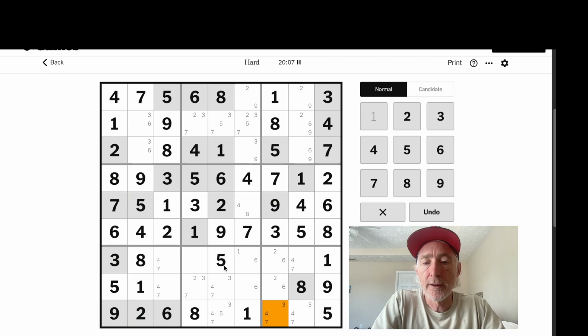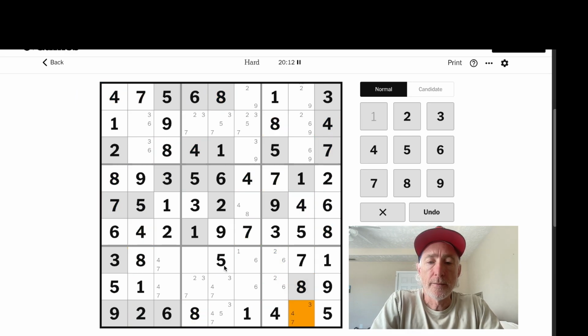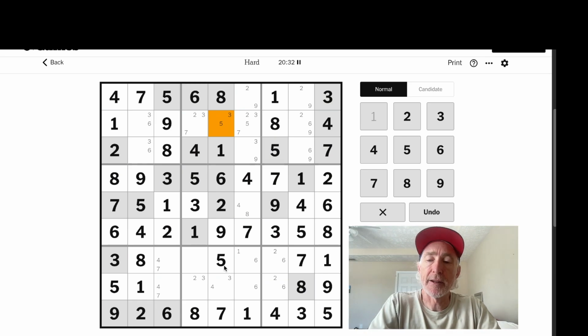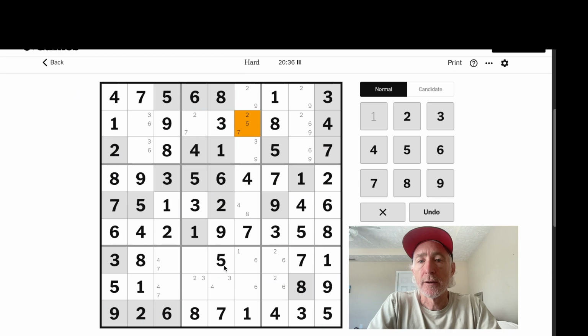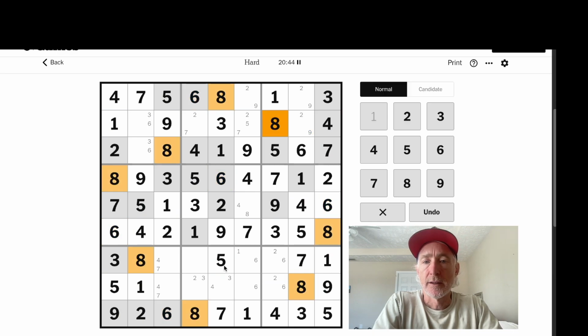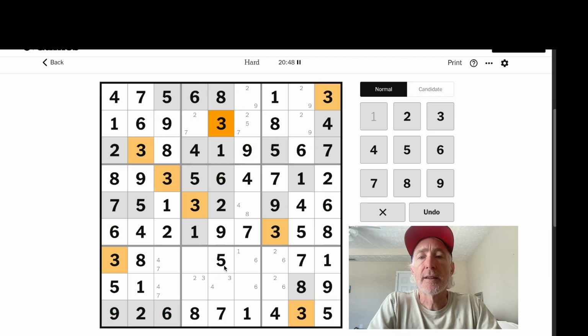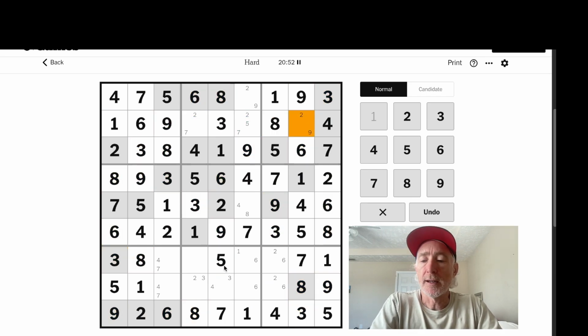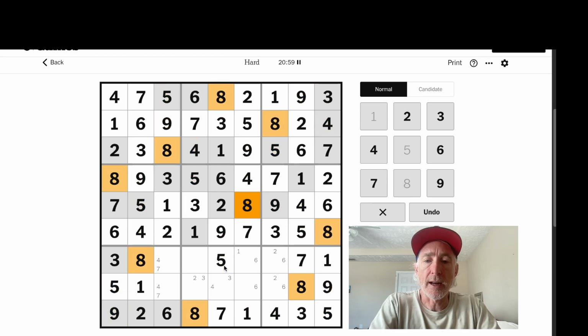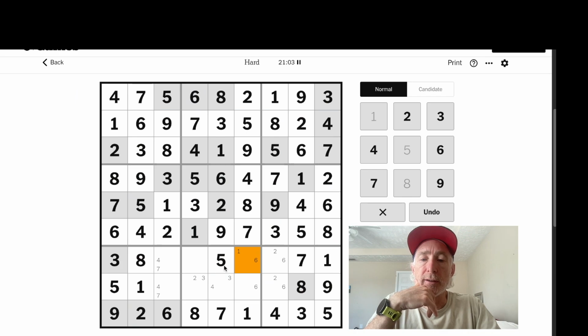Down here, we're left with 4, 7, 3, 7. Let's go up here. Okay, we're down to, this can't be 5. Yeah, it's got to be 3. That means this is 9, this is 6. Okay, this is 3, this is 6. This is 9, this is 2. This is 2. 7, 5, 8.